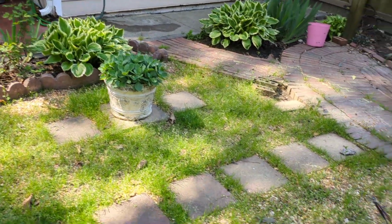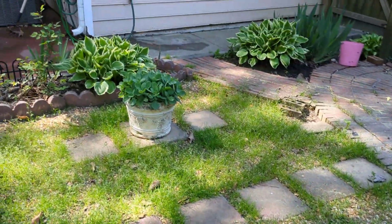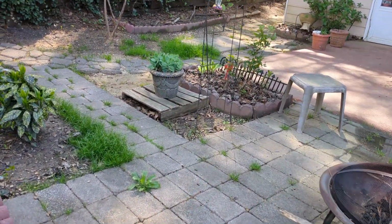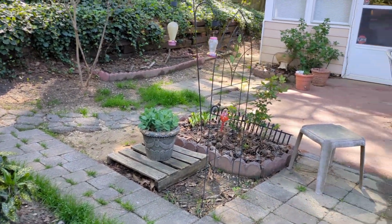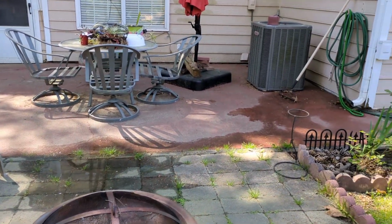These pots, all of my sedum always comes back every year. I've got some, let's see, there's one over here, there's one there, and out front is where the others are. But there's lots and lots to do out here. Just cleanup is going to help a whole lot.